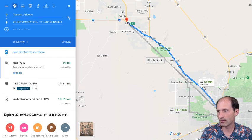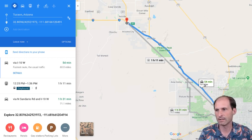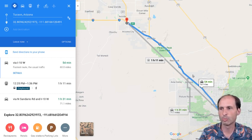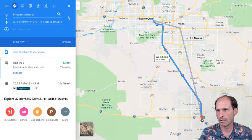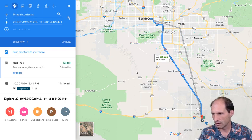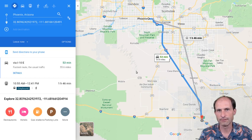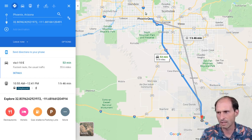Tucson to the south is less than an hour drive to downtown Tucson. It's a 60-mile drive on Interstate 10, and you can go pretty fast on Interstate 10 in that area. If you take the 10 north up to Phoenix, it is 55 miles. And if you run that route, just watch, they've got these speed cameras. So watch for the speed cameras up that way.